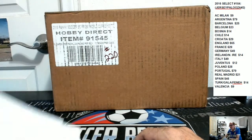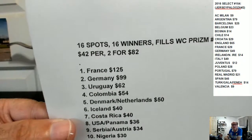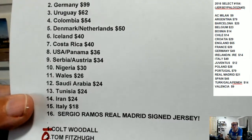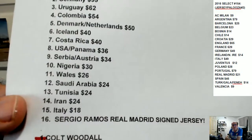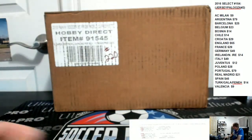Alrighty, before we get started, we got to do this random right here, which is 16 spots, 16 winners, 42 for 2 for 82. This was the World Cup Prizm. This is for the Sergio Ramos Real Madrid signed jersey as well. So whoever lands in the last spot, spot 16, will get the Sergio Ramos Real Madrid signed jersey.